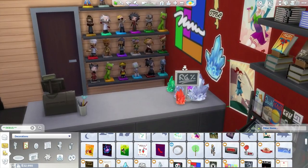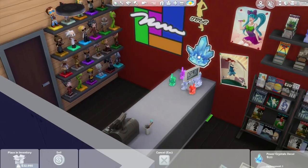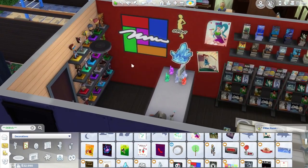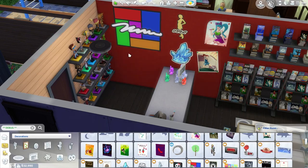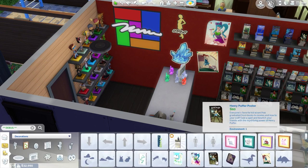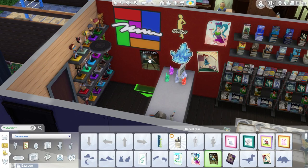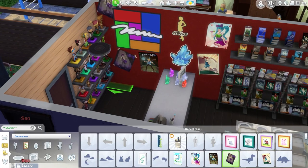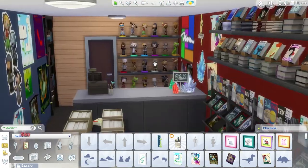Maybe I don't need to get much right below here because we won't really be able to see it past the register anyway, so it's just kind of pointless. We'll leave that one as blue, and maybe something that you can just hardly see right here. I'll just have some repeats of posters and put another one right next to there, so I'll throw that one in. Let's get a look. This is just about done.